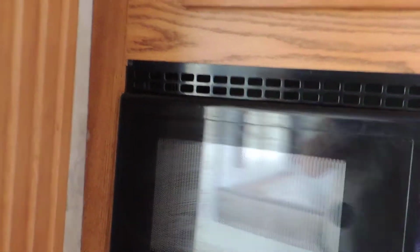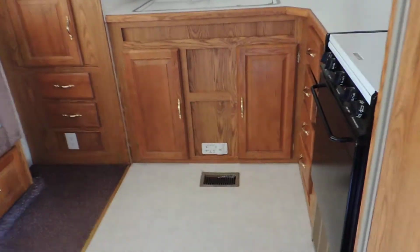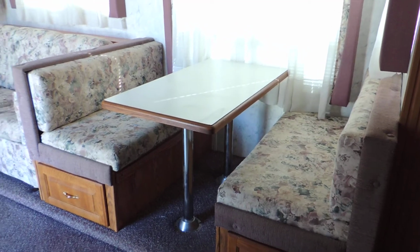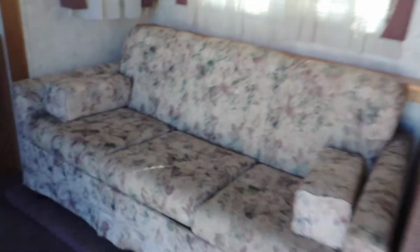Microwave oven with turntable. All the cabinets in this unit are hardwood. It's a very nice unit. Has linoleum, vinyl, here in the kitchen. Carpet throughout the rest of the unit. Carpet's in good shape. Has a big dinette booth that makes into a bed here on the right, and the big super slide out, and a full-size couch. It has a hide-a-bed inside.